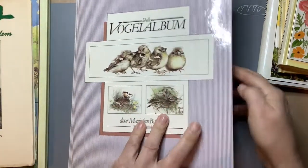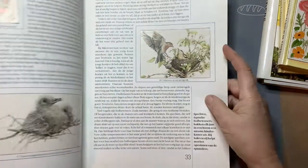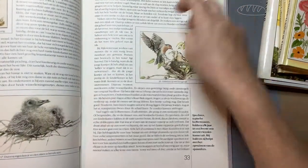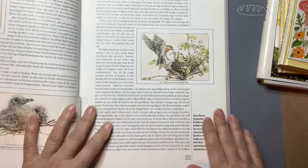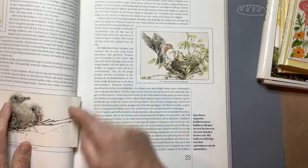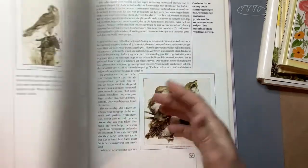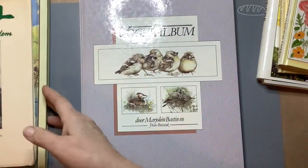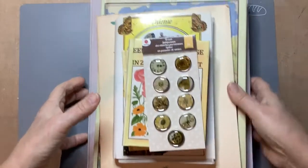Oh yeah, and this book, it was 50 cents, with birdies. I have one already, but I like this. These are glued-in pictures, so I can cut them out again. You see, I can get them out again, and then I have beautiful pictures of birds. So that's this.